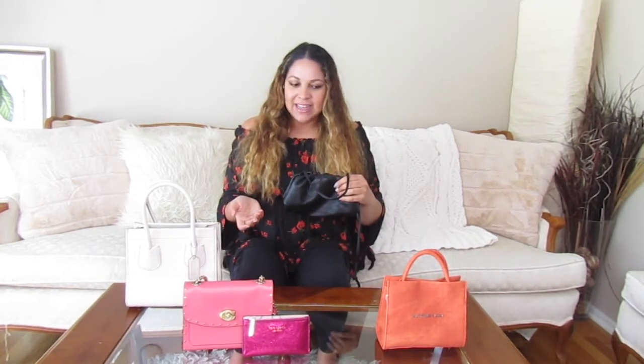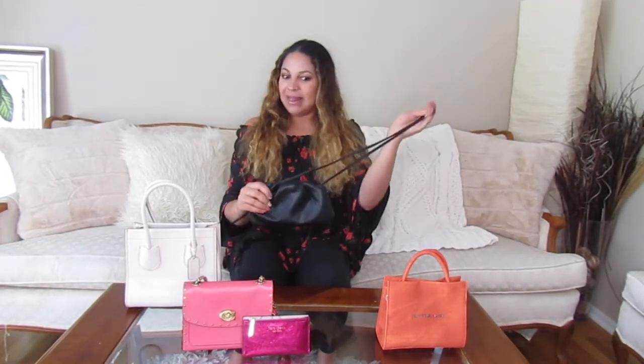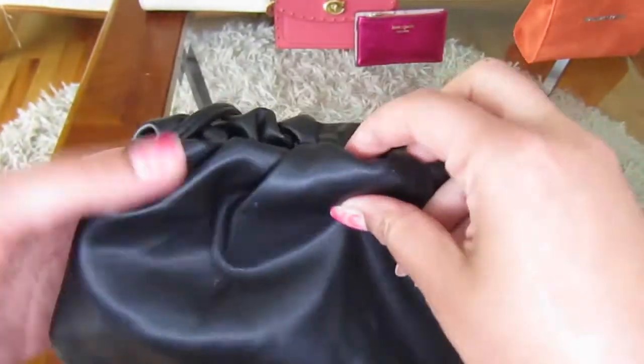And so this is really cute for date night, going out. And I don't have a lot of black bags, if you can tell by just my purchases this year. So I saw this and I thought, Courtney, get yourself a black bag so you can have that staple. So this is the one that I chose.